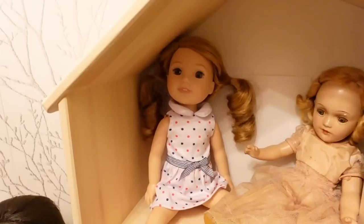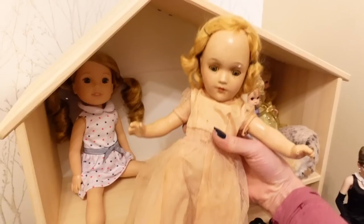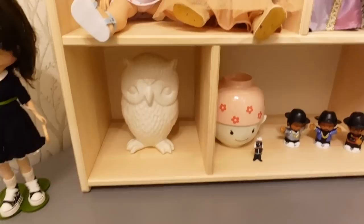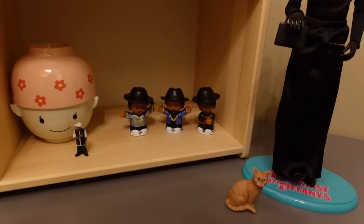And that's my American Girl. What is she called? Her name is Camille, but I forget what they're called. Welly Wisher. Then this is my antique composition doll. These are not too easy to find, but I got her at Uncommon Objects. And that's a bank with coins in it. Yeah, if you were in the market for a Christmas gift for a child, these little people are adorable.